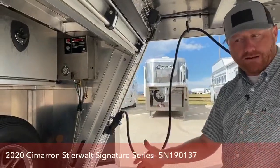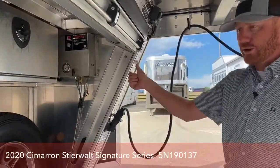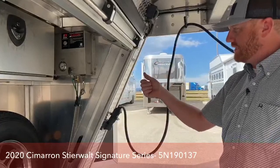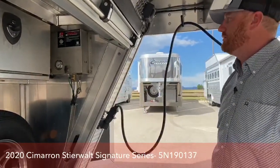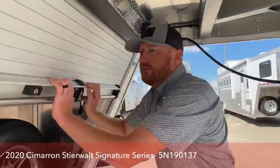And everything's just closer to the ground. And then when you're loaded, you can go ahead and raise it to the on position. The compressor will kick back on and you go down the road. Very, very simple system to use.